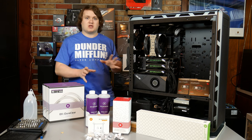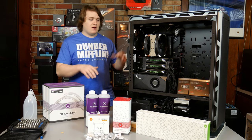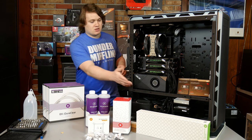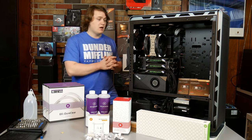So this is my main machine for editing videos, doing virtualization, playing games, all that kind of stuff. It's a beast. It's got 128 gigs of RAM, two 1080 Ti's in SLI, a 1070 as well. There's also a secondary rig down here, which will be getting moved into another case. I'll mention that here in a minute.